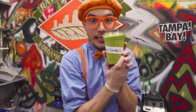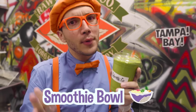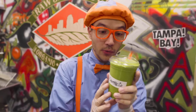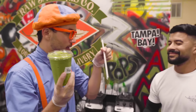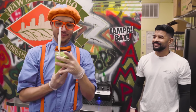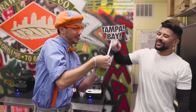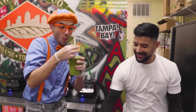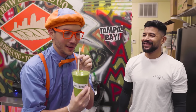This looks so tasty. Yeah. Well, it's kind of like the smoothie bowl, but in a bowl with a spoon. But this one, this smoothie, ooh, thanks, Gian, has a straw. Okay, put that in there. We'll get the little paper off. Oh, can you help me, Gian? Absolutely. Ooh, I am so excited to taste this smoothie. Okay, here we go.